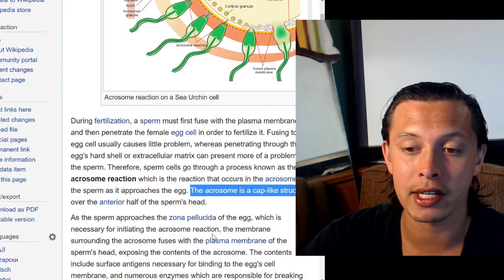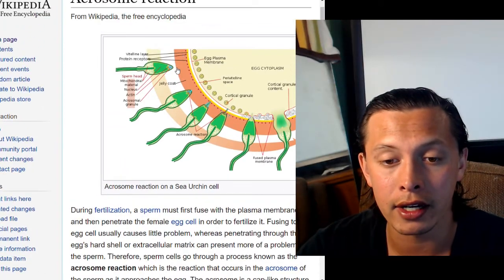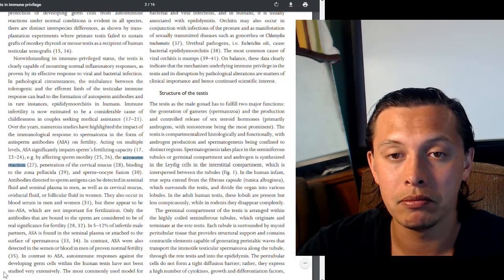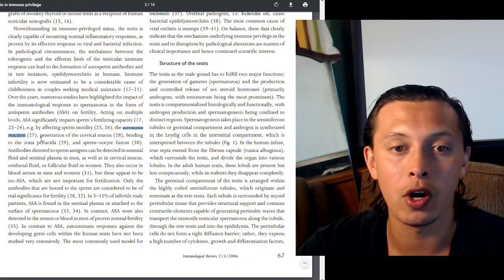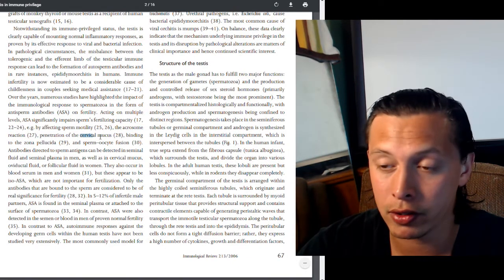The acrosome is a cap-like structure over the anterior half of the sperm's head. So, yeah, this is it. So that is that. And then penetration of cervical mucus.